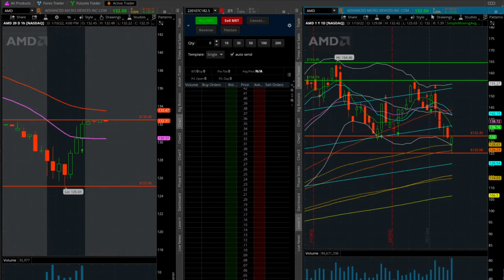So we had that big initial flush off the open on the triple Qs, and a lot of stocks really flushed down. Was not looking good. Now we did get a little bit of a reversal. We did find a little bit of stability in the triple Qs, and with that, we did get about a 3-4 hour rally on the triple Qs and a lot of tech stocks.